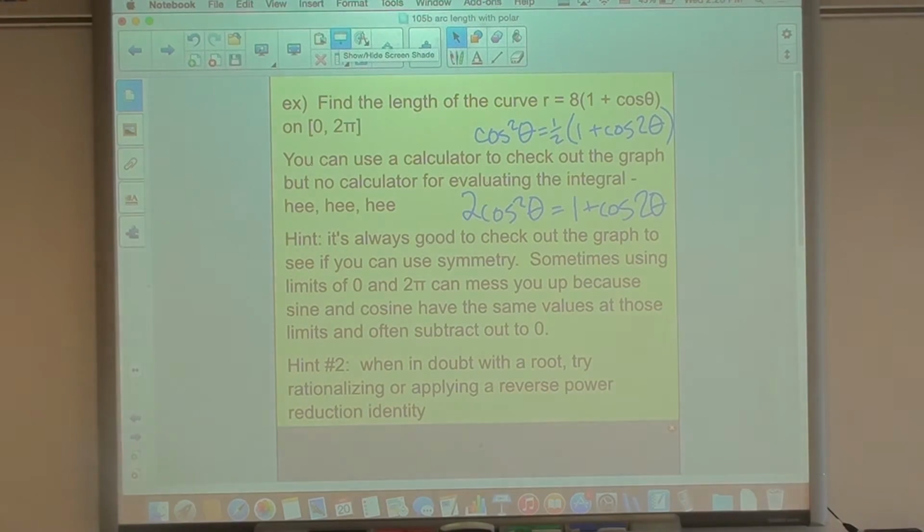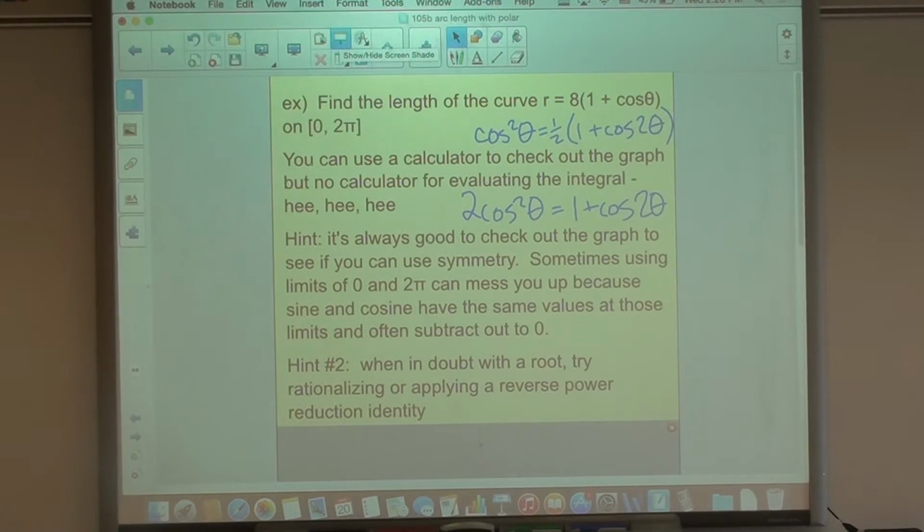So did you say to do it from 0 to pi? I did it from 0 to pi. Yeah, you could do it from 0 to 2 pi, just try it and see what happens. Well, the actual evaluating doesn't look really irrelevant.